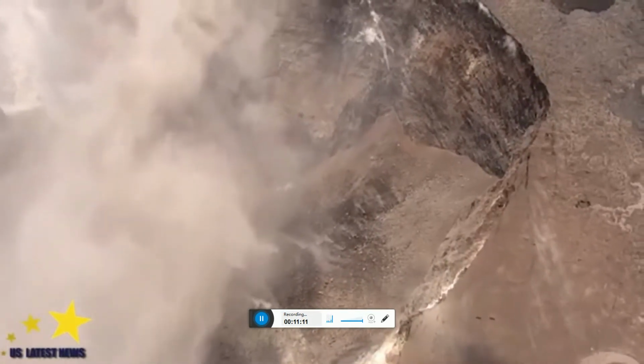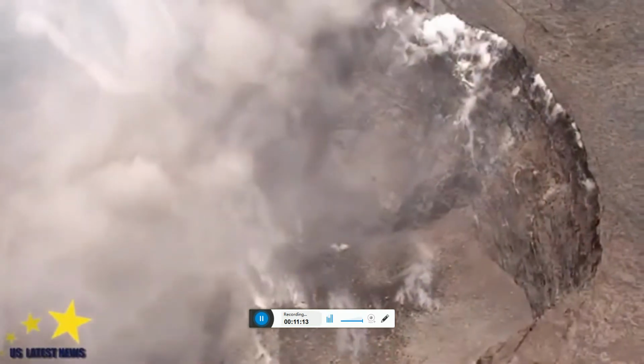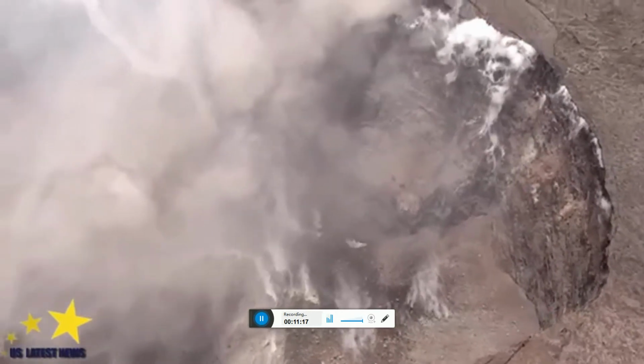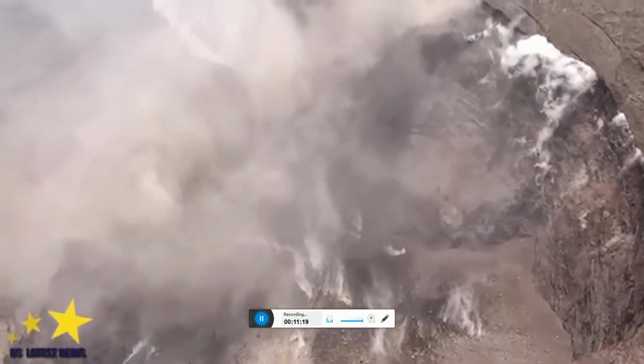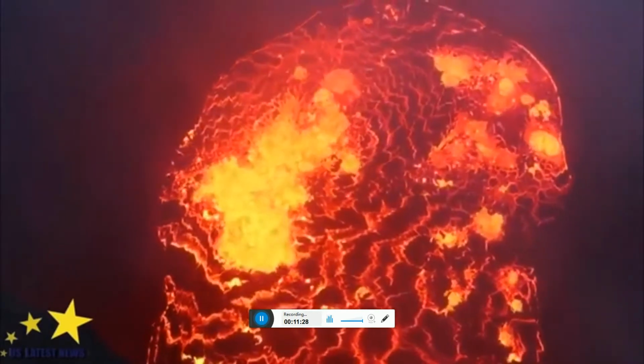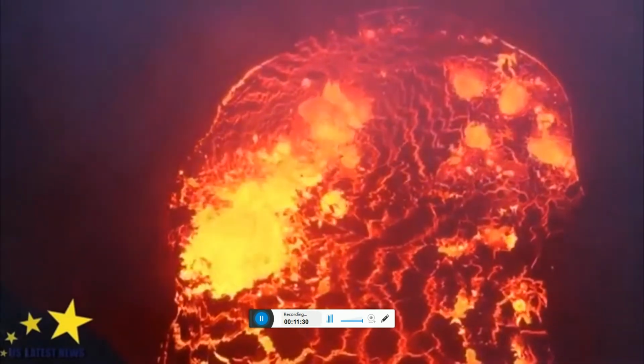The Halemaumau crater has undergone a sudden transformation since the eruptions began in early May, including the surprising disappearance of a lava lake. The drone footage from the U.S. Geological Survey, USGS, shows yellow sulfur substance on the rubble-covered floor and a scattering of large ballistic blocks around the crater rim.